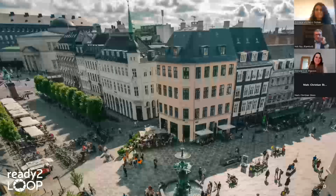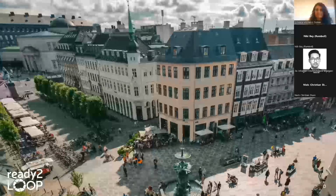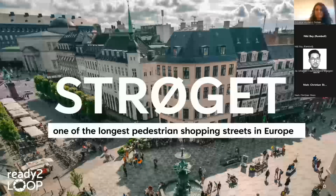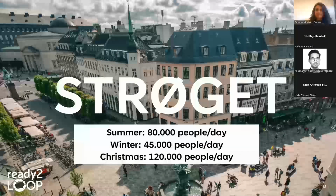Yes, thank you very much. And if you've ever been to Copenhagen, I'm sure that you've been to that street. This is one of the most popular streets in Copenhagen, and it's actually the biggest shopping street in Europe. And at this street, there are a number of different shops that receive guests year after year. So just to give you an idea on how booming that is, every summer, that street receives about 80,000 people a day. And in Christmas, it actually goes up to 120 people a day.